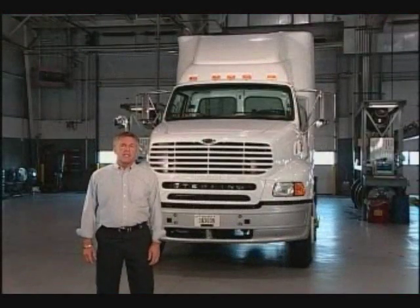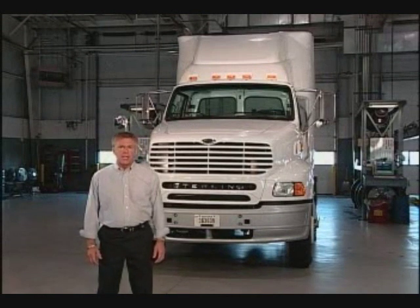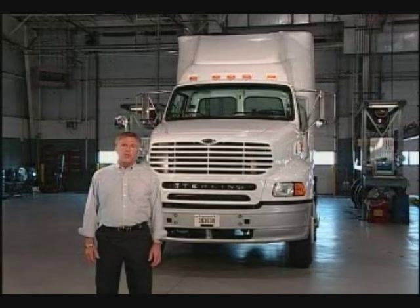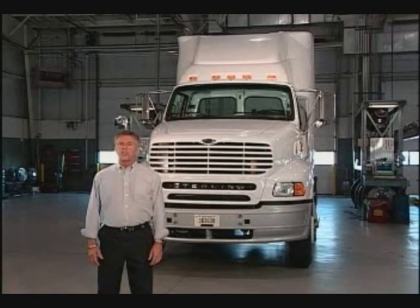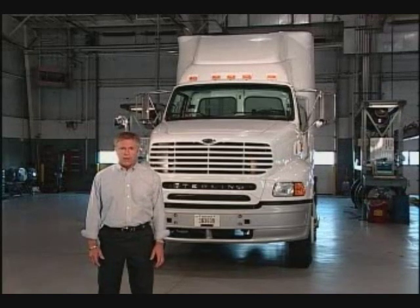In 2007, the EPA mandated that all diesel engines be built to meet new low-emission standards. Along with those regulations come new advances in engine technology and performance. In the long run, these new regulations are designed to ensure a cleaner environment and make all of our lives better, both on the job and at home.